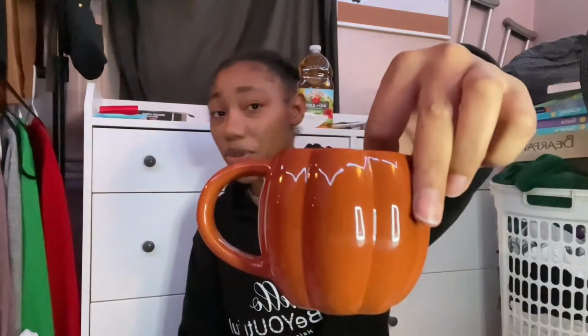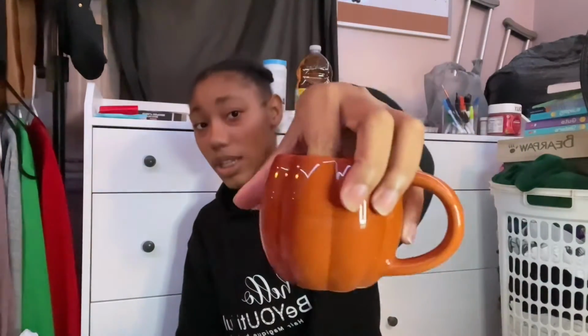And then I picked up this little pumpkin cup, because look at how freaking cute it is. Are you kidding me? Yeah, and it was only a few dollars. It was right there when you walked in the store, you know how Target has that set up.